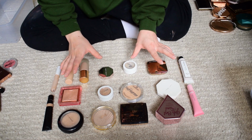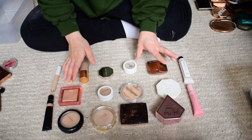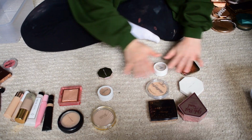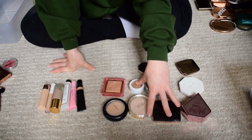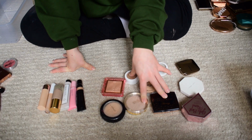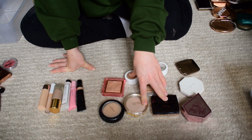I have 17 highlighters, guys. 17. That's enough to last me like 3 lifetimes. That is just absolutely too much. I have 6 cream or liquid highlighters, and I have 11 powder highlighters. Talking about the powder highlighters, this has to change because I absolutely detest highlighter, and it's something that I want to bring down so badly.